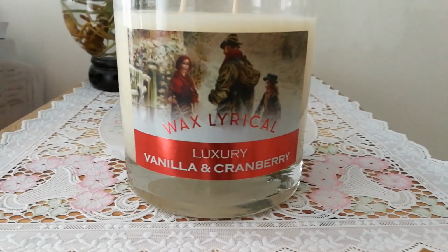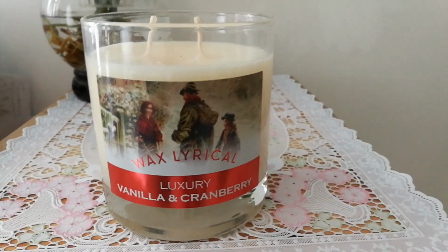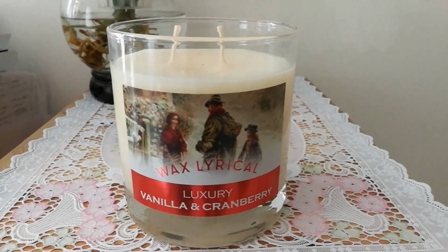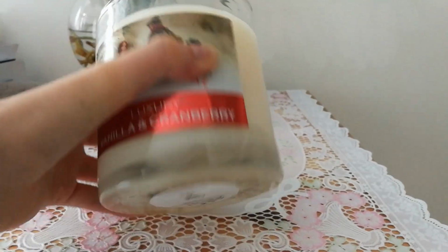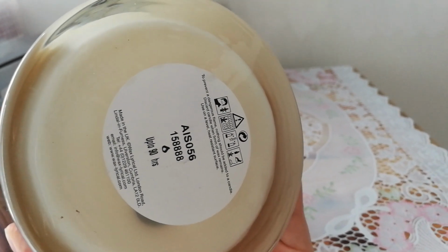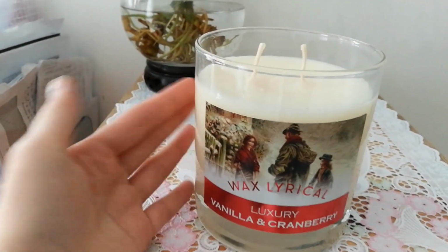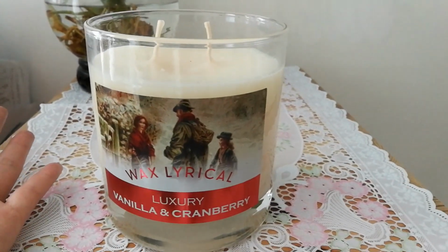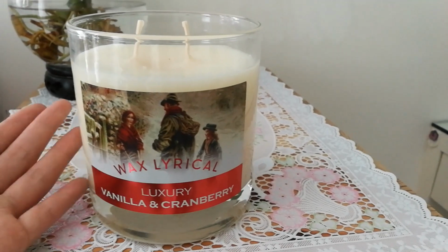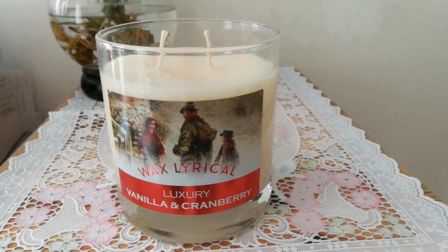So, vanilla and cranberry candle. I'm so excited that it's finally time for us to light our candles. Oops. And this is not beeswax. This is not even soy candle. It's just petroleum candle, and it says it's up to 90 hours. So it's 90 hours worth of petroleum that we're gonna inhale. But it's okay because it's gonna smell like vanilla and cranberry. No, it's not okay. It's not okay.